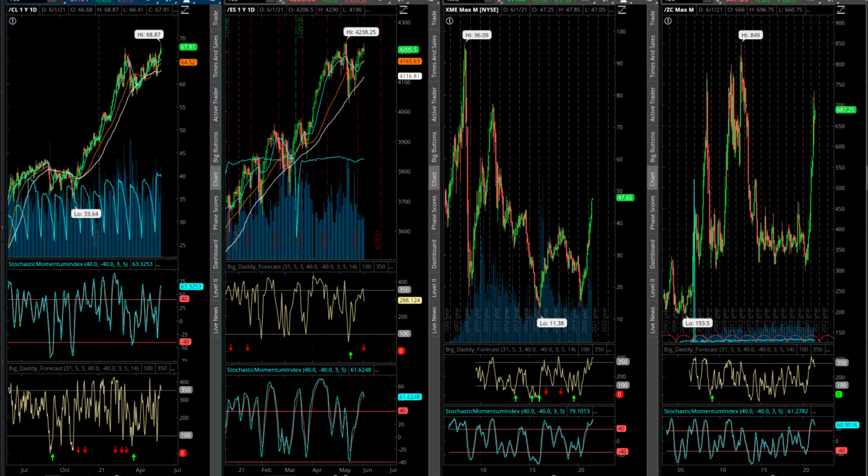And then just to the right of that, we have ES. That is the S&P 500 contracts, and you can see that they're trading at 4204, or somewhere around there. And the all-time high is 4238. So the S&P 500 is probably going to break all-time highs sometime this week. Okay. So crude oil is trading at its yearly high. The S&P 500 is about to go to all-time new highs.